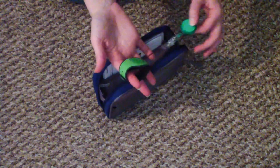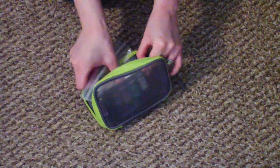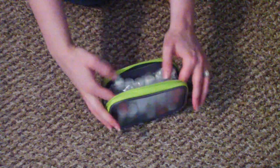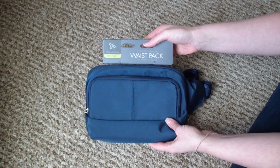So this middle one, I'm putting in my Mickey's Not So Scary Halloween Party tickets. I'm putting in my magic bands. I also have a couple of other bracelets that I want to keep in there. And then the smaller size, I am putting in some essential oils that I'm going to be bringing down with me too.